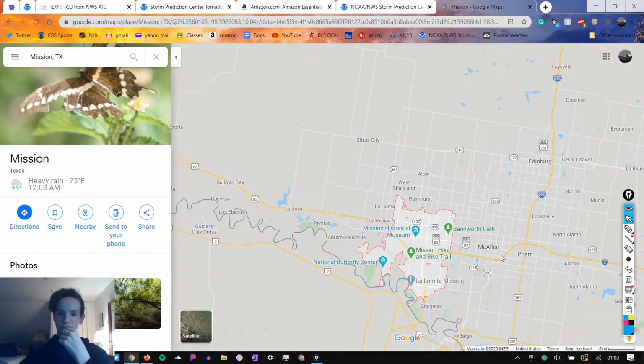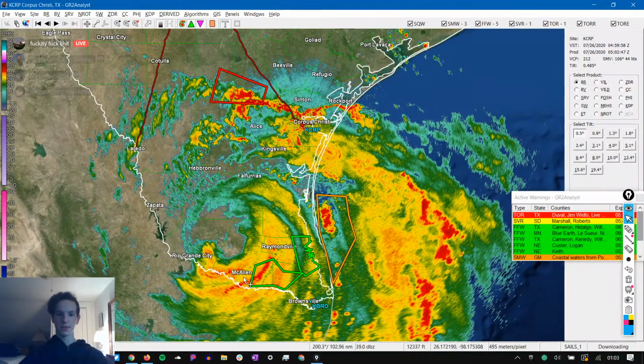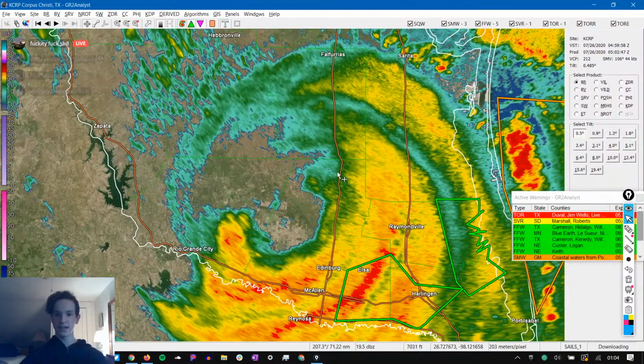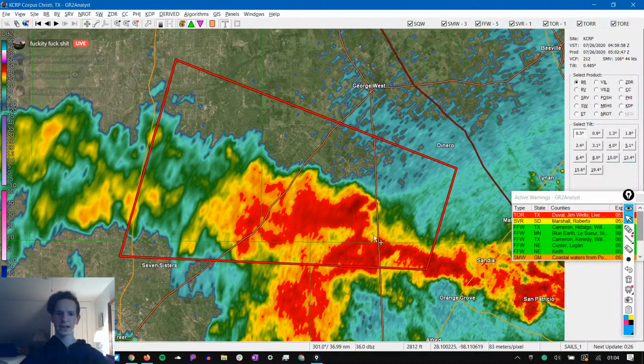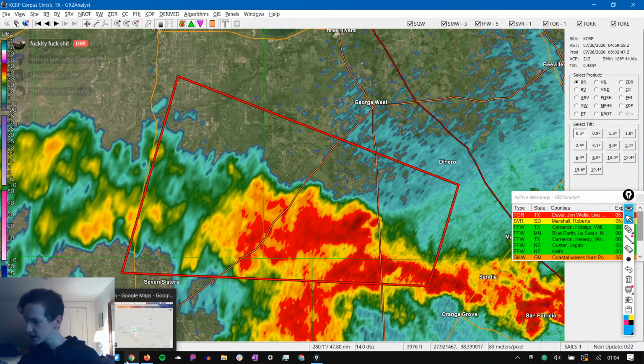So, Mission is also right next to McAllen, which is right next to FAR. So you guys are in two very similar locations. That is also in the tornado watch. You're getting one of these stronger bands of rain as we speak. I don't expect anything too incredibly tornadic tonight, but you can definitely see going into the later hours of the evening.